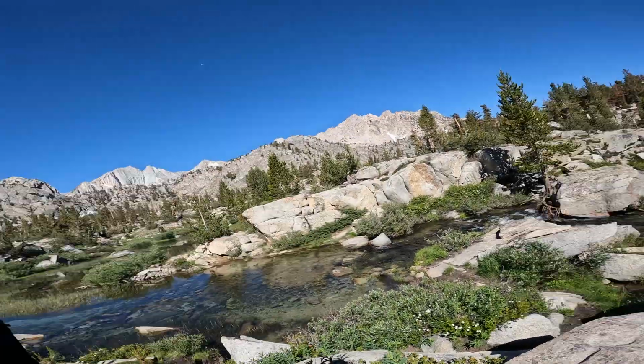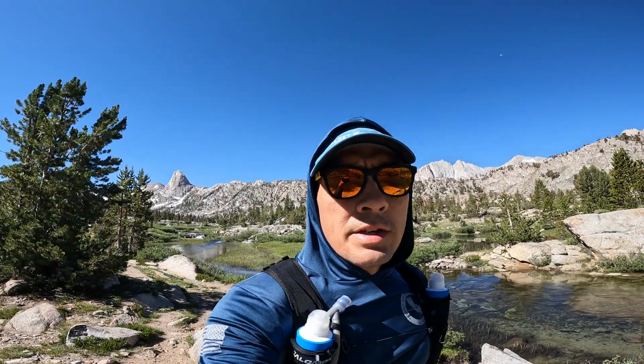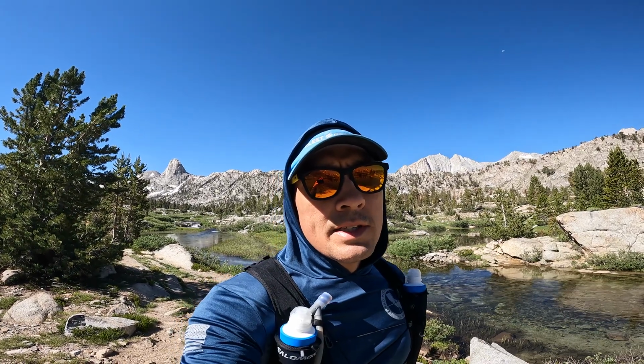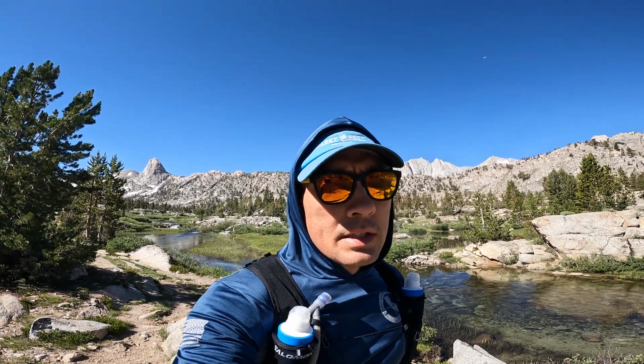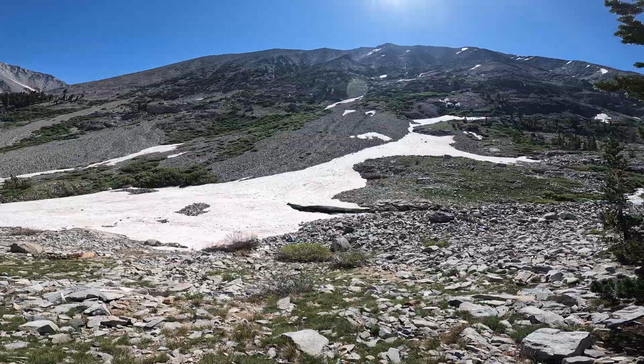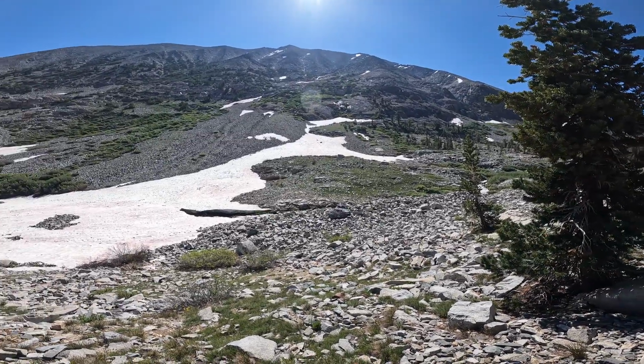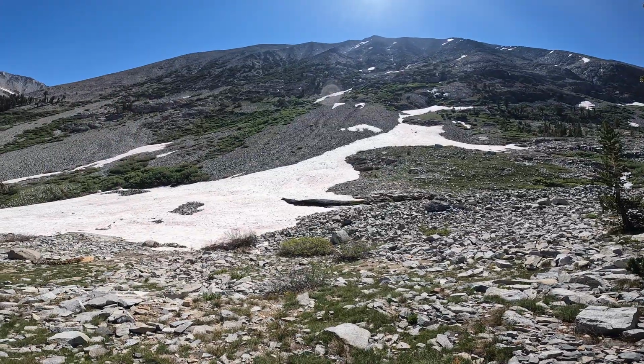I talked to the ranger at Rae Lakes Ranger Station. She said the bridge that's out at Bubbs Creek heading to Paradise, she doesn't believe anybody has crossed it this year, so we may be turning around. We'll see what it looks like. This is August 7th. And there's a crap ton of snow still.